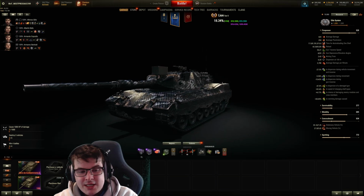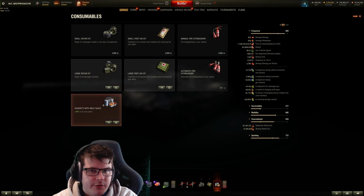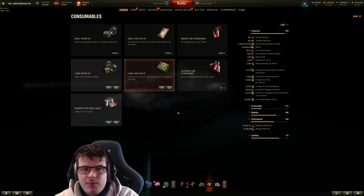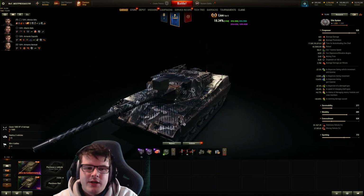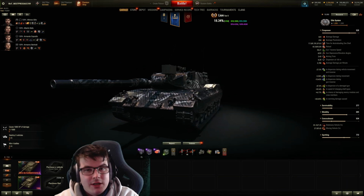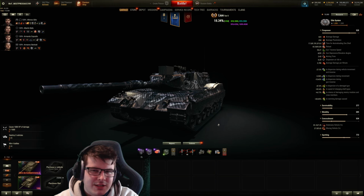When kitting out this tank, obviously if you can afford it, large repair kit, large med kit, and of course using food, which I highly recommend, never taking anything else other than food. Large repair kit definitely not needed, and you could swap this one out for a small repair kit and then a small med kit just to save a bit of money. But since we're playing on the press account, we don't need to do that, so it's absolutely fine using both of these. But of course to save a bit of money as you're grinding through this or going for your marks, you might want to take some of the lesser expensive consumables.